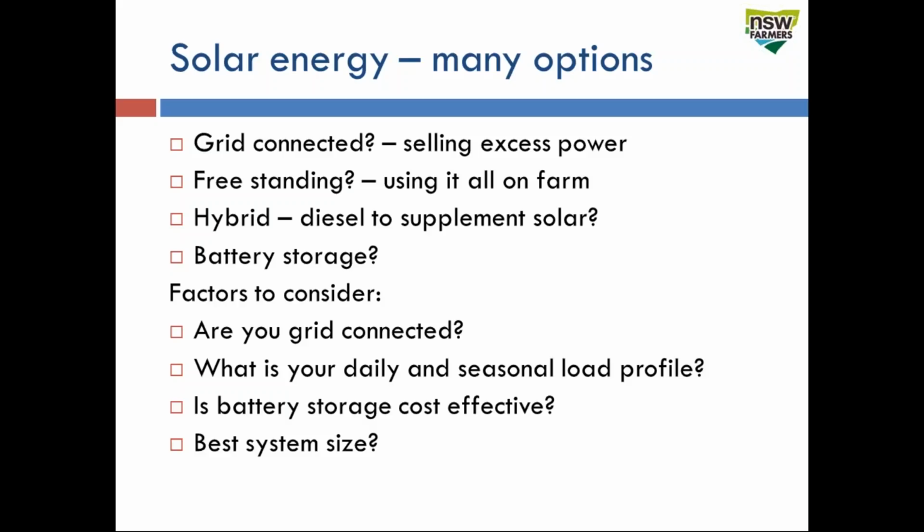The benefits of that kind of depend on the price that is being offered for energy at the time, and that can vary. The freestanding system is when you're planning to use all of the solar energy on the farm itself and not sell any to the grid.